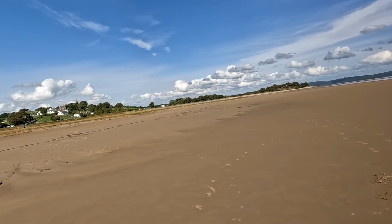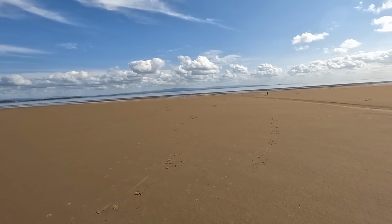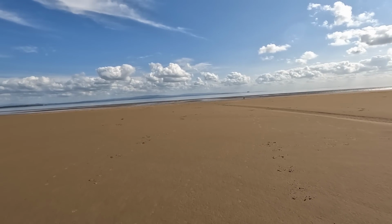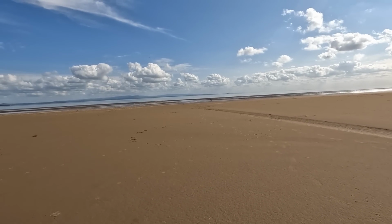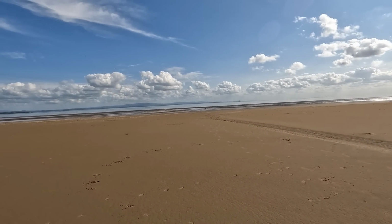I mean, look how far we are from the cars already. The tide's falling. And I think probably if I walked in this direction at a steady walking pace, I won't get my feet wet until the tide starts coming back in again. Because the water is now falling. Well, it's not falling fast, but it's receding fast because it's so shallow.